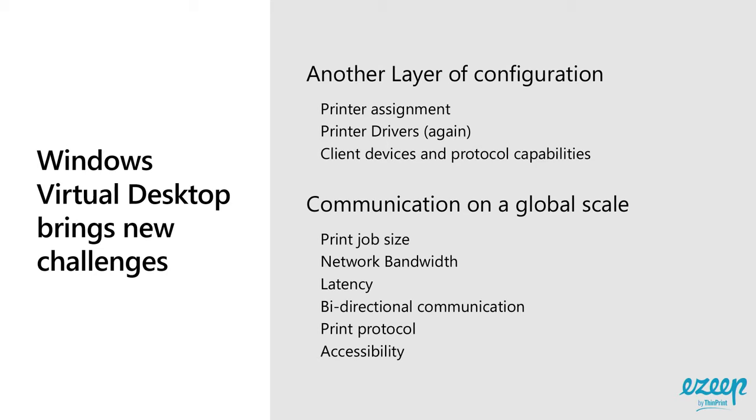What is new now is you have to also consider the capabilities of the client device that is used to access this virtual desktop. If I use my iPad and I want to print back to an AirPrint printer, that's not going to work, right? It's a totally different capability than using a Windows 10 device where I have a USB port, I got a print system, everything is fine. I also have to consider the protocol that's being used. I can use RDP printer redirection if my local device actually knows what RDP printer redirection is, if there's software that supports that. The other area is the communication happens now on a global scale.